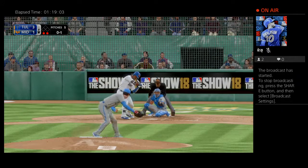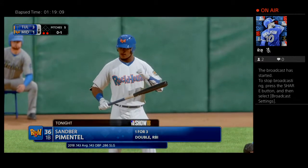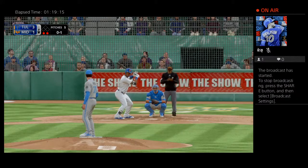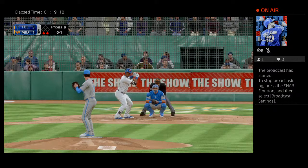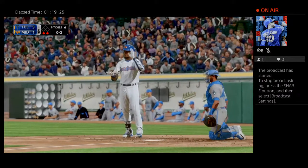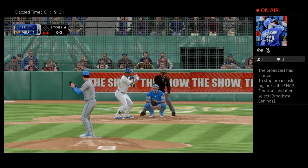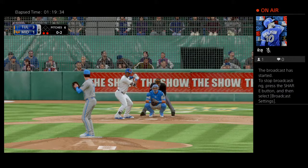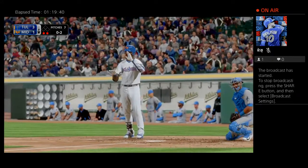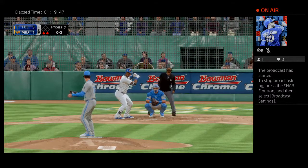Into the box, Pimentel, as the first pitch to him is in there for a called strike 1. He's working on a 1 for 3 thus far. Here's the 0-1 pitch. And it's fouled away. Again, he sends it out of play. Eighth inning of this low-scoring affair. 3-1 our score.